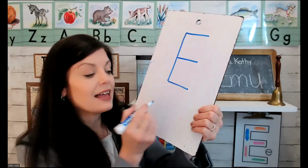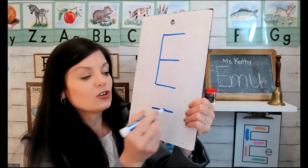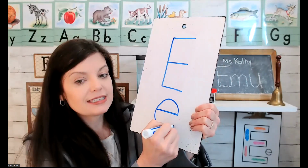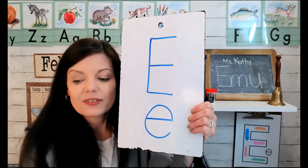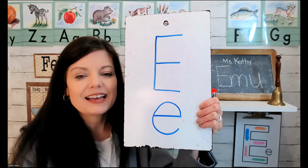You're going to make a line that goes straight out like that. And then you're going to go around. It looks like a letter C if you take away this middle line. So go out and around. Out and around. Let's practice making a little letter E.